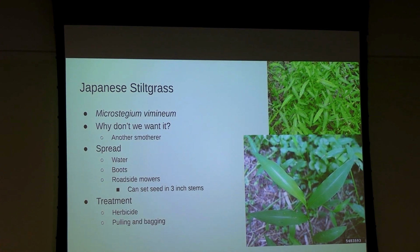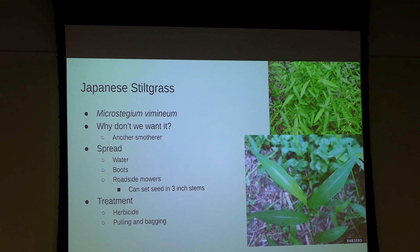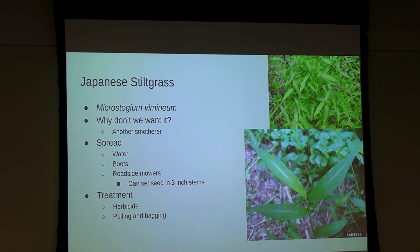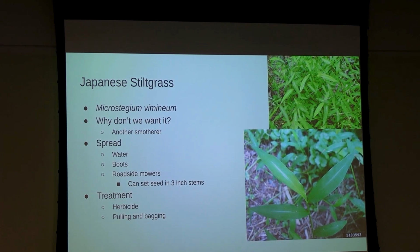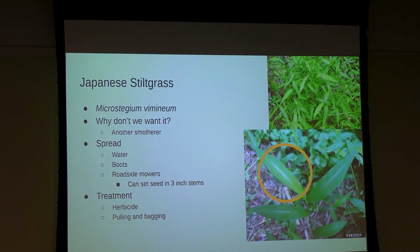If they are cut low, grazed or mowed, they can actually set seed in the stems of the plants at like 3 inches. So you go through and mow that, you're just picking up seeds and just pushing them down the roadway. And then, boots too. They're tiny little seeds. You can pull and bag this one. It's an annual, so it doesn't have very deep roots. In the circle, this is another identifying characteristic of this. They have that very light silvery mid vein on top of the leaf.